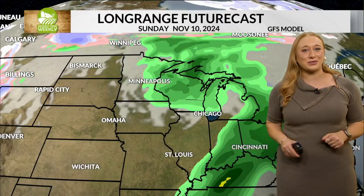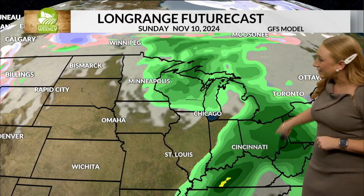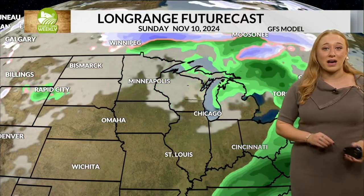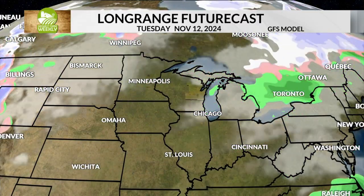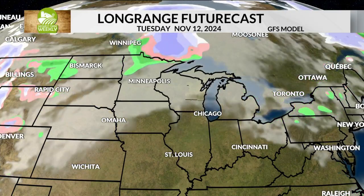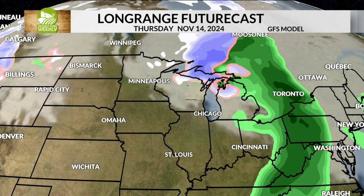Rain chances return as we head into the end of this weekend, especially here in the Badger State and through places across the Ohio Valley. That'll start to clear as we head into Monday. By late on Tuesday and even into early Wednesday, you'll notice cloud cover will return. That's ahead of another small rain chance that moves back in on Thursday.